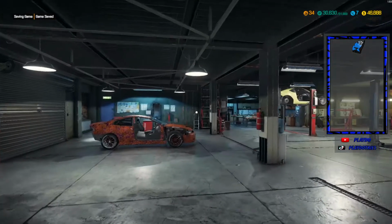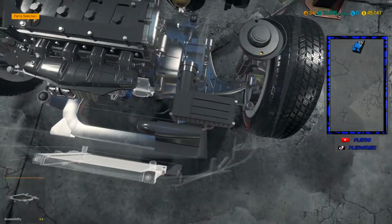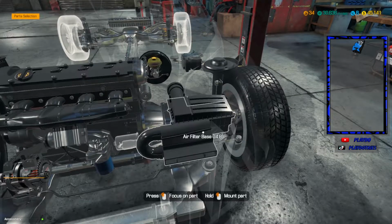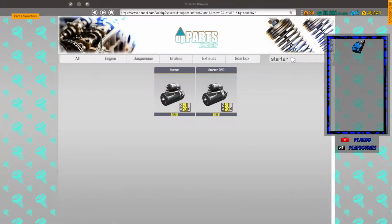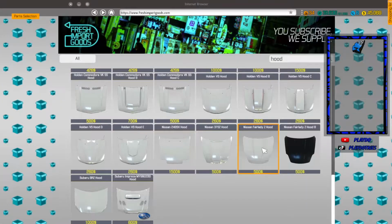45,000 gone. Why does it just go to there? That pains me. I didn't even have a star in this yet. That would probably be good, you know. Start the vehicle. Alright, might as well go to the body shop, but I think we gotta go to this one. And go Subaru.